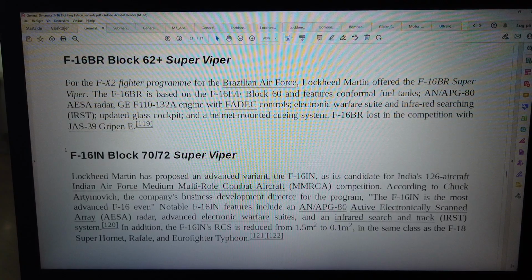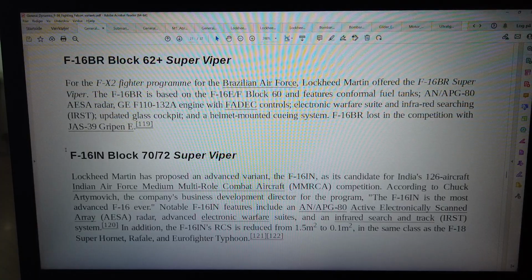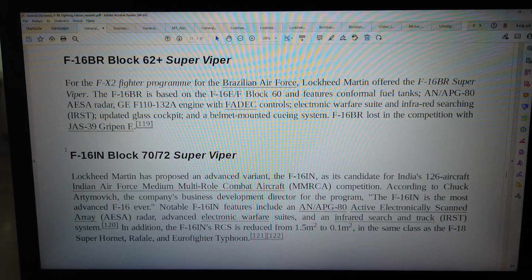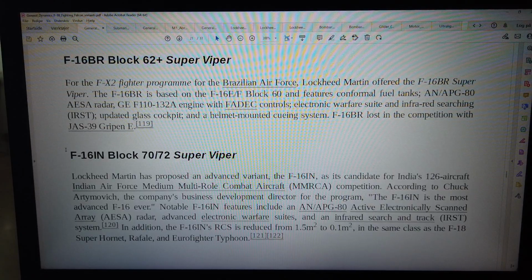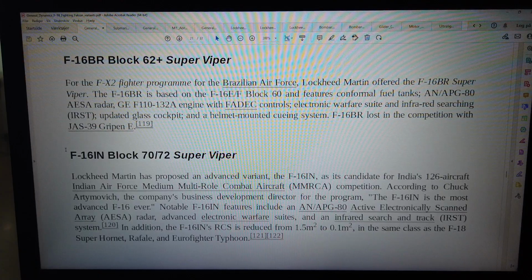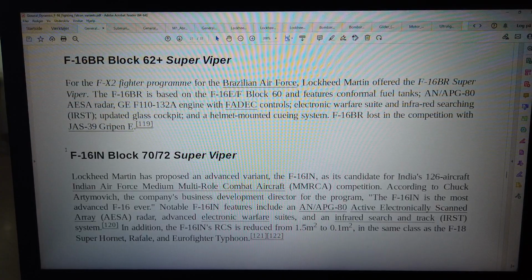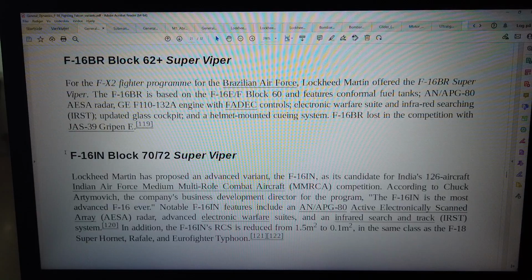F-16IN Block 70/72 Super Viper. Lockheed Martin has proposed an advanced variant, the F-16IN, as its candidate for India's 126 aircraft Indian Air Force Medium Multi-Role Combat Aircraft (MMRCA) competition. According to the company's business development director for the program, the F-16IN is the most advanced F-16 ever. Notable F-16IN features include an APG-80 active electronically scanned array (AESA) radar, advanced electronic warfare suites, and an infrared search and track (IRST) system.